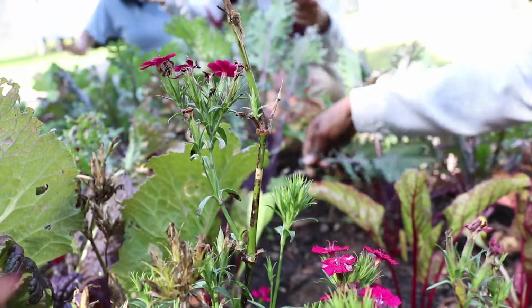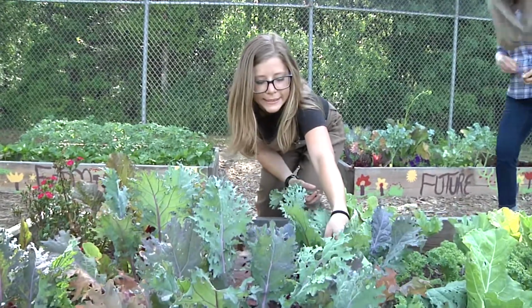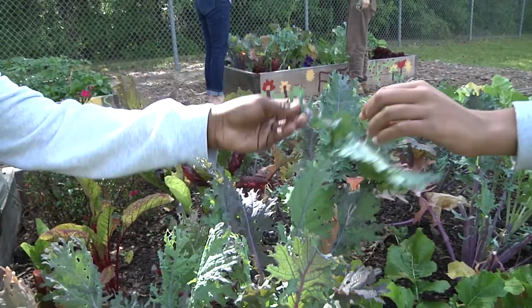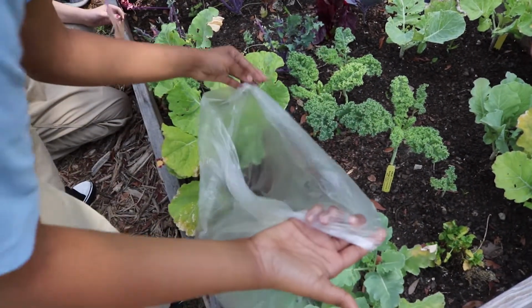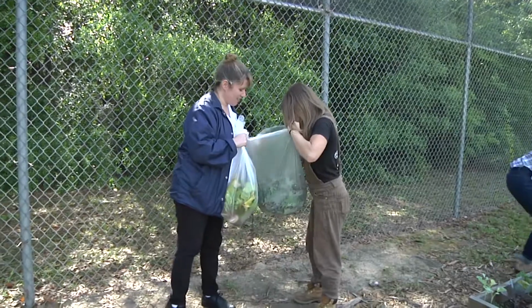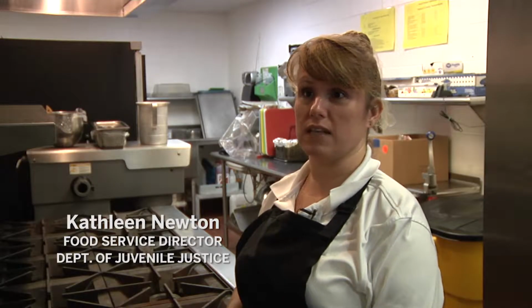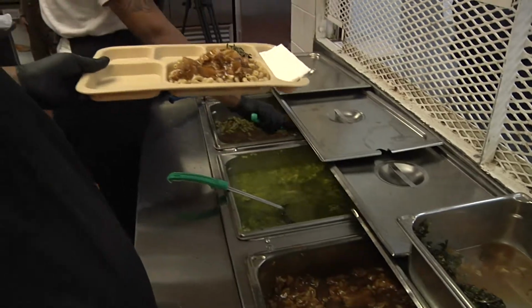They wanted to utilize their space. They wanted to do something. They wanted to build a garden. And now we are doing farm to cafeteria again with kale and turnips. So this is now the second time that the Juvenile Detention Center in Leon County has done farm to cafeteria. And that's the best. We had some Siberian kale and I sauteed it up with chicken broth and garlic. Yeah, it's pretty interesting because the kids are involved and that's always great.